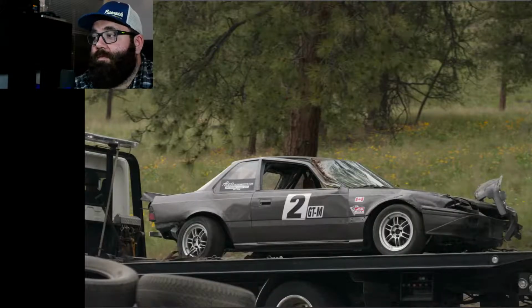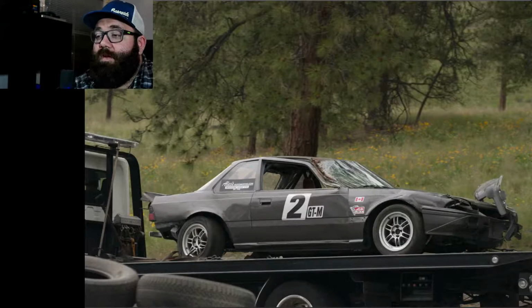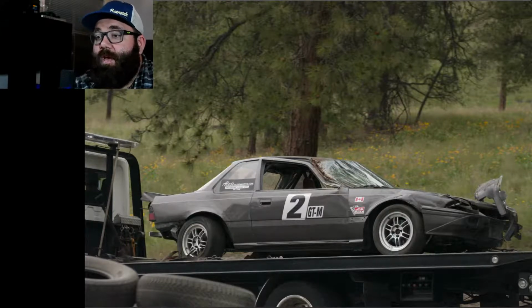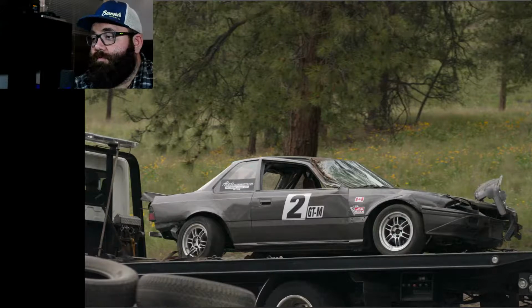And then it wasn't. He was fine. He went off shortly after that corner. I think the next corner he went off. Car got pretty wrecked, but he took the drivetrain out and put it in another shell he had and just kept going.